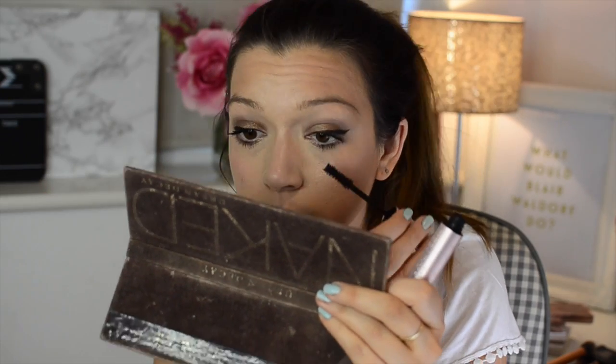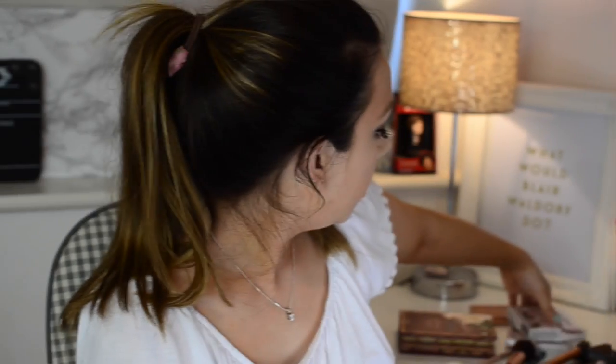This is the Too Faced Better Than Sex mascara, by the way. Forgot to say that, and I've managed to get it over my eyelid. The lashes I'm going to be using are from Kiss, and I've not actually used these before, and they are called Look So Natural, and they're just really cute and fluttery, and I just thought they'd be nice for this look. Right, I'm going to do my brows.